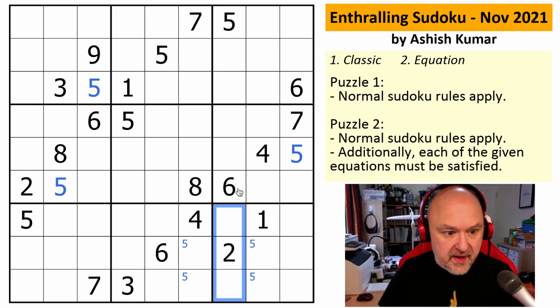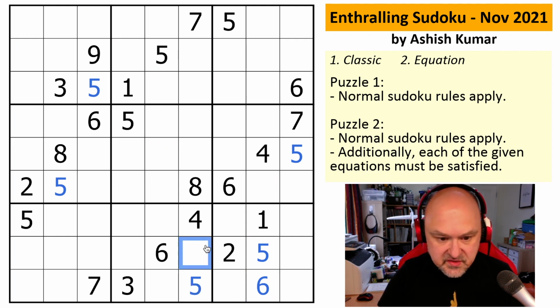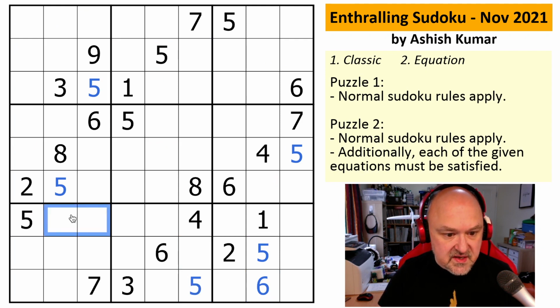It's not bad for the 5s, but where do I look next? That's actually a 5-6 pair, because I've also got 6 looking down into those. And that 6 resolves it. That's a 5, that's a 6, which means that that's a 5, that is not a 5, I have all the 5s. 6 is across there, that becomes a 6.